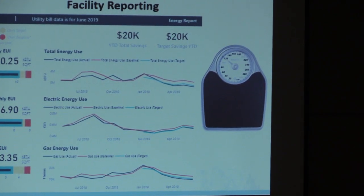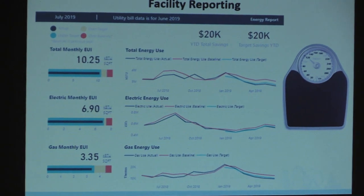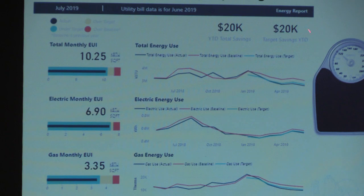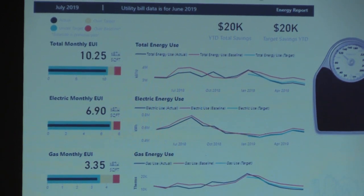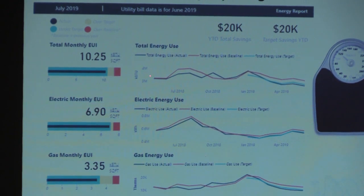This particular organization set goals for themselves. Every facility has monthly goals for their energy spend. They had a goal to hit $20,000 in savings at the time of this report, and they hit $20,000. I was so proud of them. It was really cool. Those numbers don't always match perfectly, so that was kind of interesting. But you can see along here, trying to tell them the whole story.